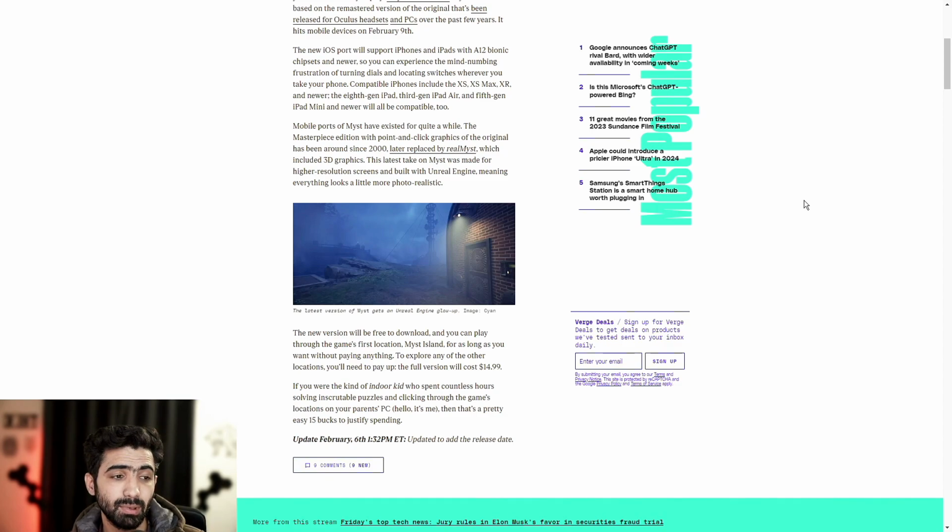It's supposed to be a super overhaul in terms of visuals, because compared to decades ago, the current remaster that's going to be coming out in the next couple of days warrants a drastic visual difference. And yeah, if you like puzzle games, I definitely give this a go, and I reckon this is going to be something right up your alley.